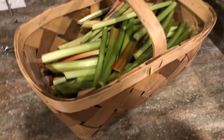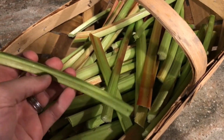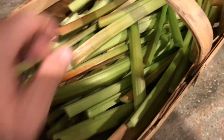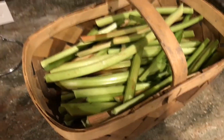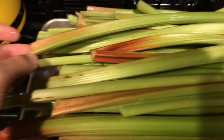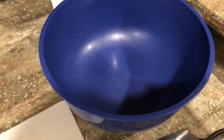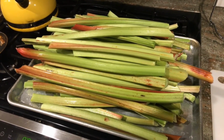All right, so we're back home. We got a pretty epic rhubarb harvest. Gonna rinse this off. We're gonna cut it up into pieces and then vacuum seal it into bags. We got some really nice stalks. All right, so we got all of our rhubarb washed up, and now we're gonna cut it up into 1/4-inch chunks. We could do a couple stalks at one time. We'll throw it in here, and then we will vacuum seal it in bags.